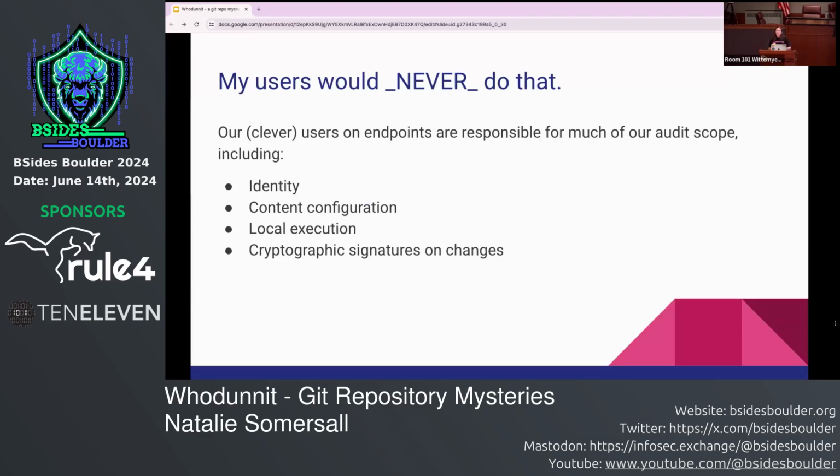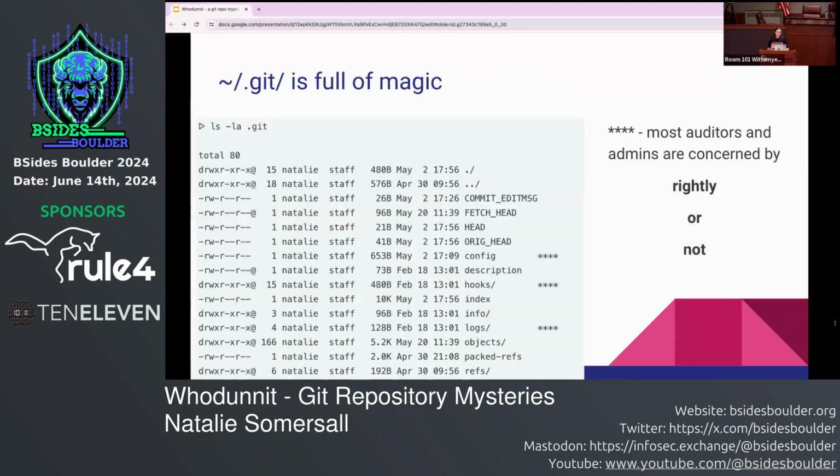But keep in mind that all of this audit is about a user on an endpoint. So they are responsible for who they say they are. They're responsible for all of the content configuration, so storing binaries, adding secrets, ignoring files. All of that happens where that code is actually getting changed. And local execution of code. So you have a concept in Git called hooks, where at certain points in a developer lifecycle, like pre-commit or post-push, these scripts can run. And that can also add a little bit more complexity. And then on our endpoint, you can sign commits, adding cryptography in those signatures on changes. Again, one more endpoint control.